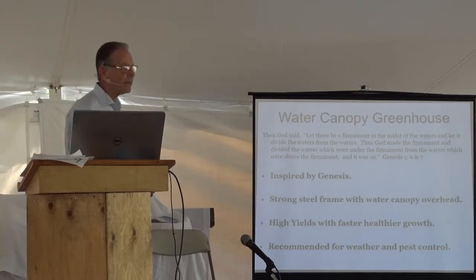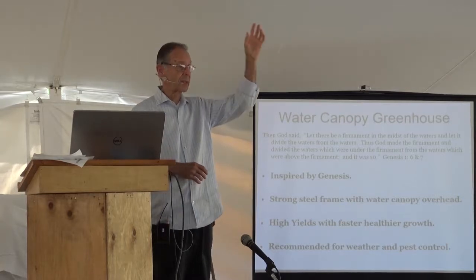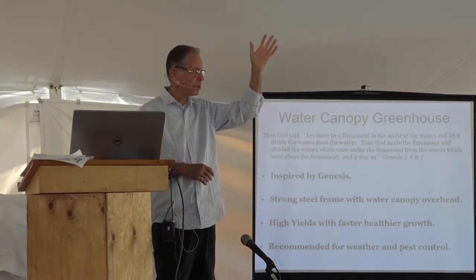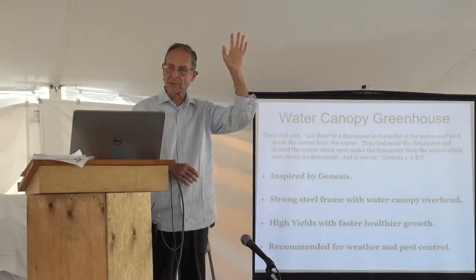Now, there's a little bit of water in the firmament today. There's a little bit of moisture in the clouds, but there's no water above the firmament. That all collapsed at Noah's flood.